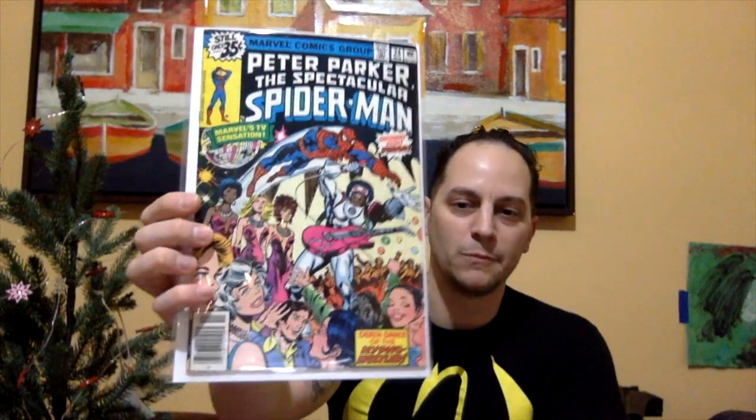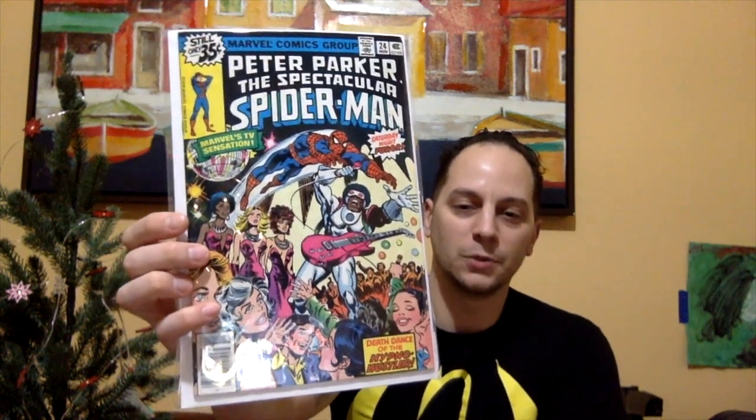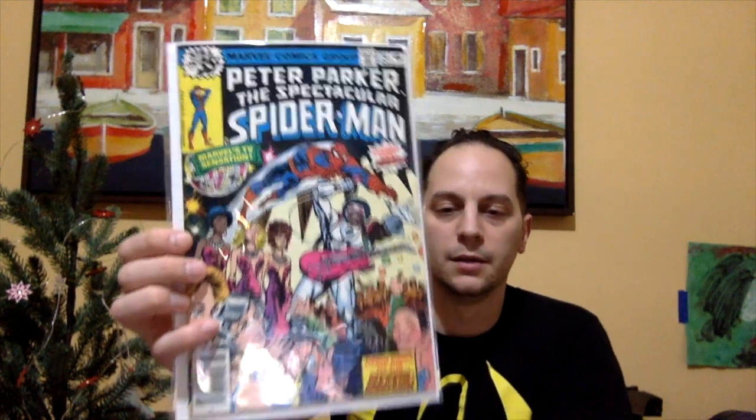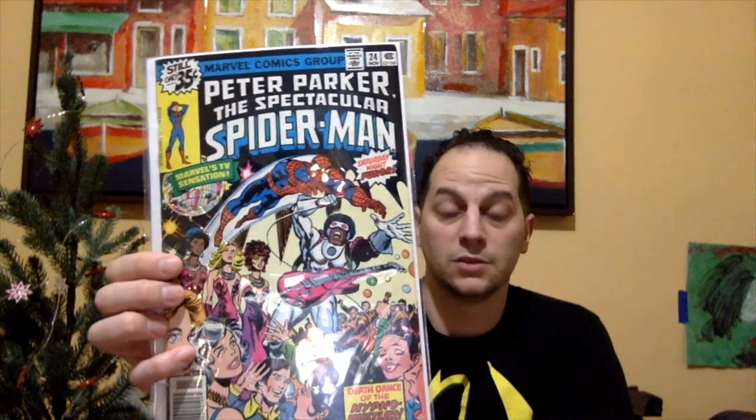We got a rather hot book for funny reasons. And this is Peter Parker, the Spectacular Spider-Man, issue number 24. I found out that this book was hot this week, and when I was doing some hunting, I just saw this book in the same row as the other Spectacular Spider-Man short box, and picked this up for $6 as well.